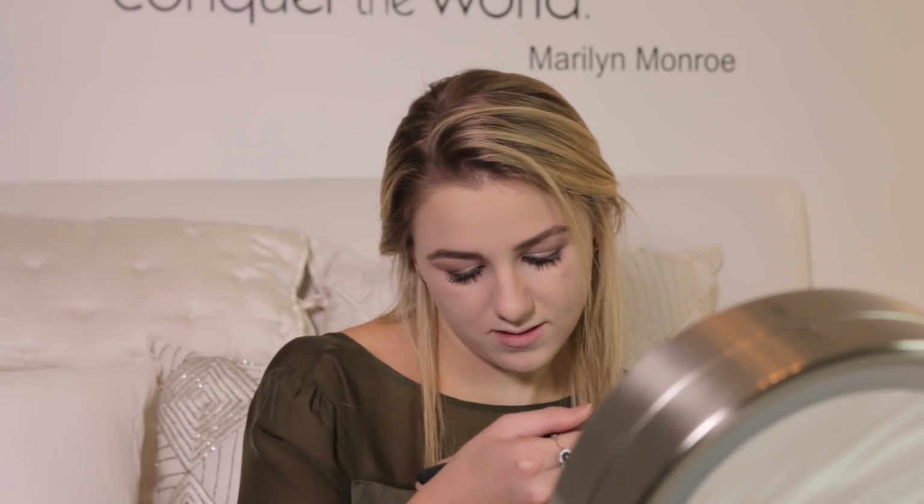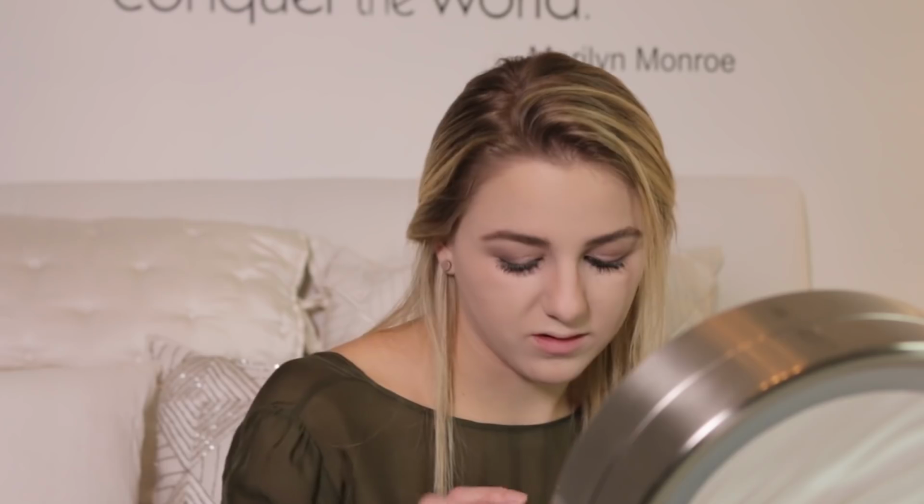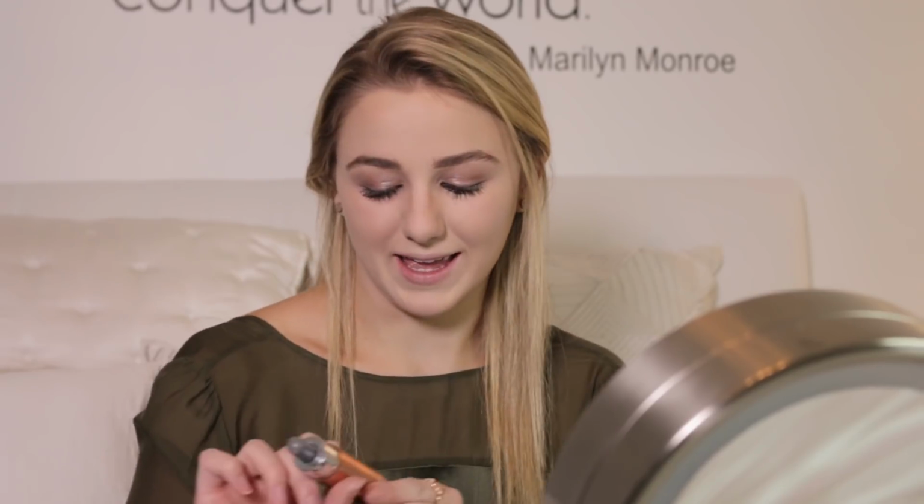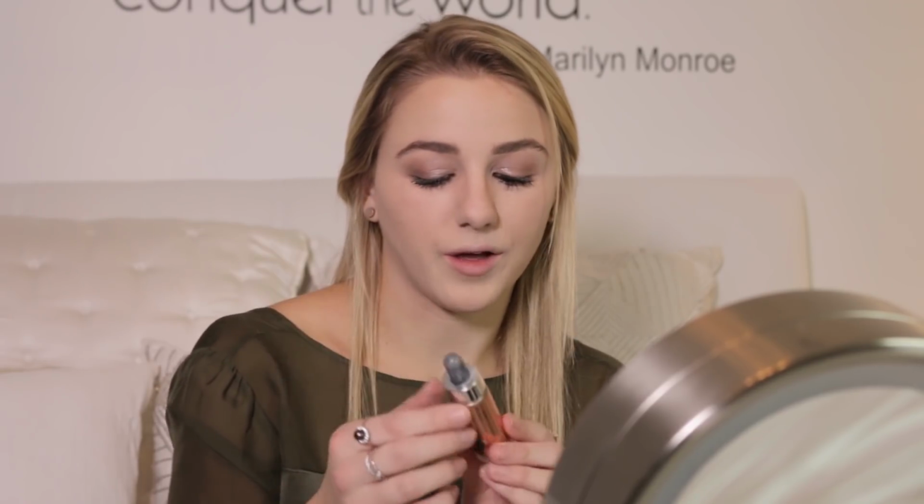And I'm going to take my MAC, I don't even know what number it is because it's so worn out, but it's this brush, and my MAC Dame. That's the color Dame. And blush, and just put it on the apple of my cheeks. We're almost there, guys. I'm going to take my Cover FX Custom Enhancer Drops highlighter, basically, and it's in the color Moonlight.